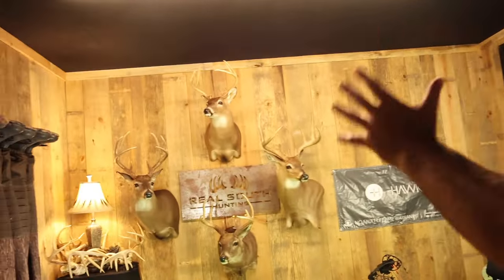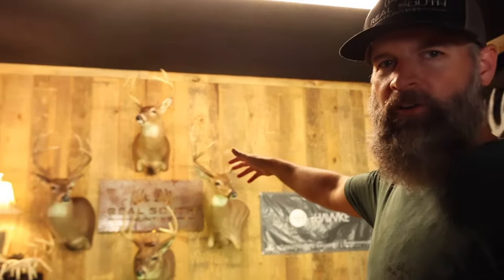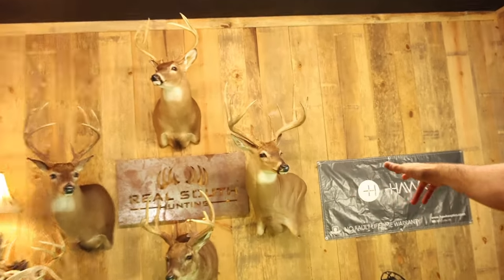Mainly, we're gonna be shooting back this way. This will be our main scene that you see on the show. Everything's finished. We got some mounts hung up. We got some of my Arkansas bucks back here. Trent's little buck there, that he shot in Kansas.